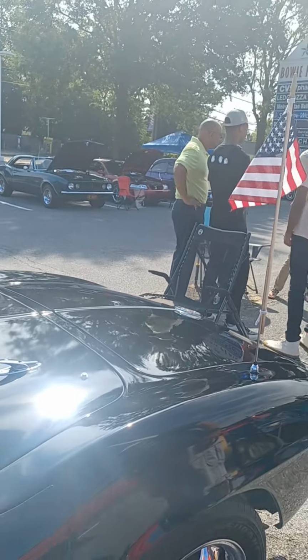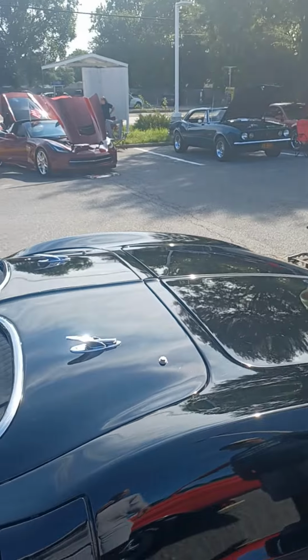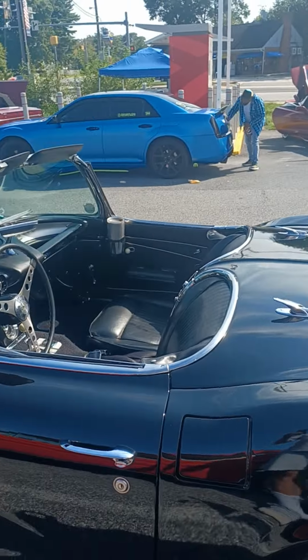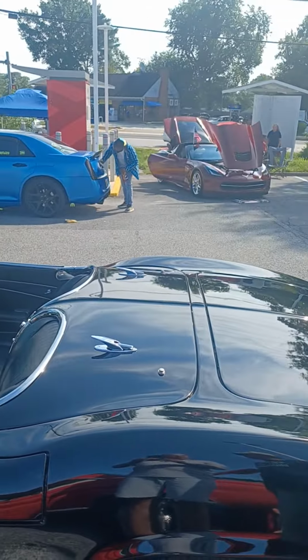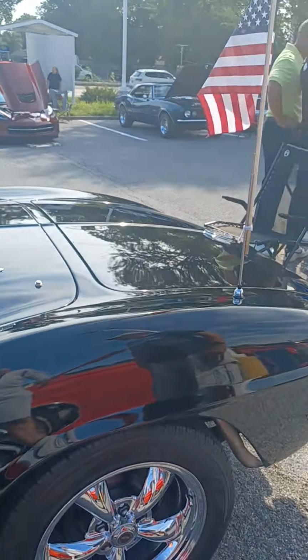I didn't have time to clean mine this morning. I don't have this. I have a 71 Buick GS. There you go. This is beautiful. It took me 5 years to find this car because this is what I wanted. I wanted a black 62.